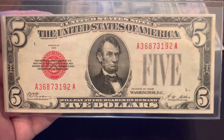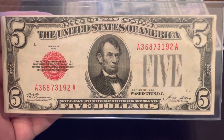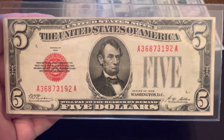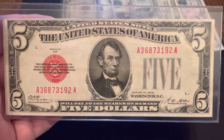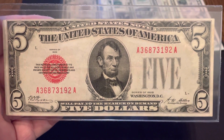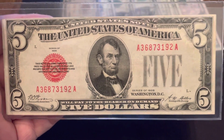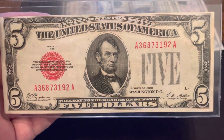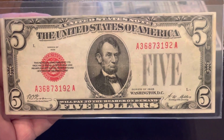Now, people will go round and round and say, oh, no, the government will still honor it. Well, I'm sure anybody would take one of these for $5. I know I will take every single one you have for $5, but technically it's not legal. Kind of like, technically if you walk out your front door and cross the street, that's not legal either because you're not in a crosswalk. That's jaywalking.